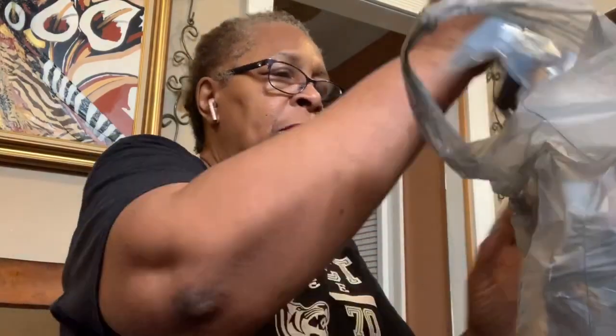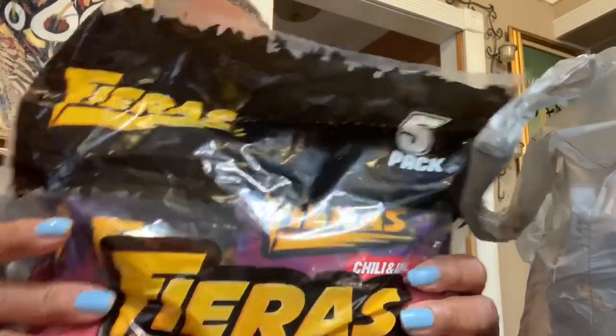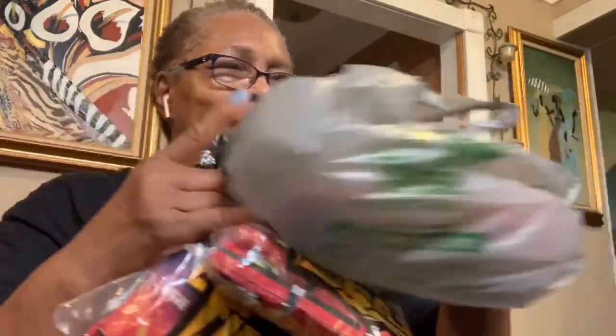I'm gonna show you the other thing I bought. I had bought these before, these chips. This says chili and lime. I think it's 5 in a pack. Yeah, it says 5 pack right here. And who did I buy them for? I bought them for my grandchildren. I got 4 of them. I mean 3, I think. No, I was right the first time. This has 4 in the pack. So I bought 4 packs. So that's 20 of them.